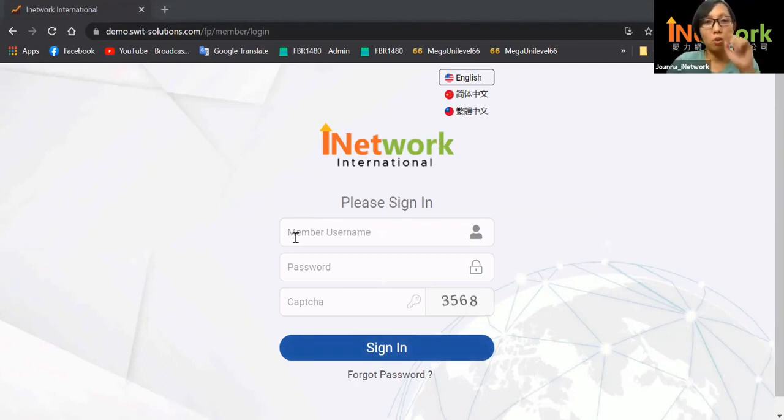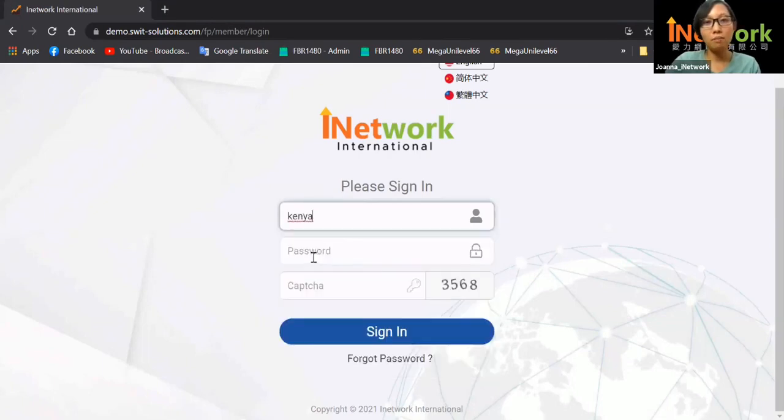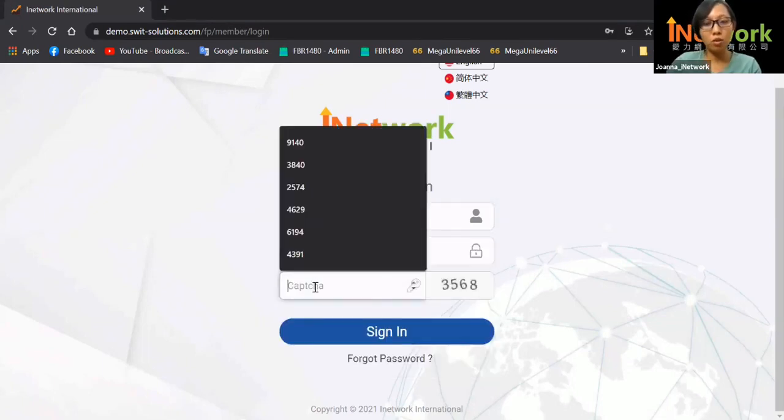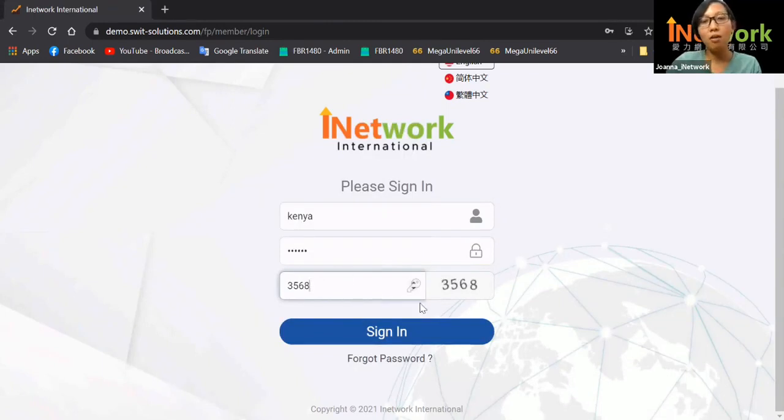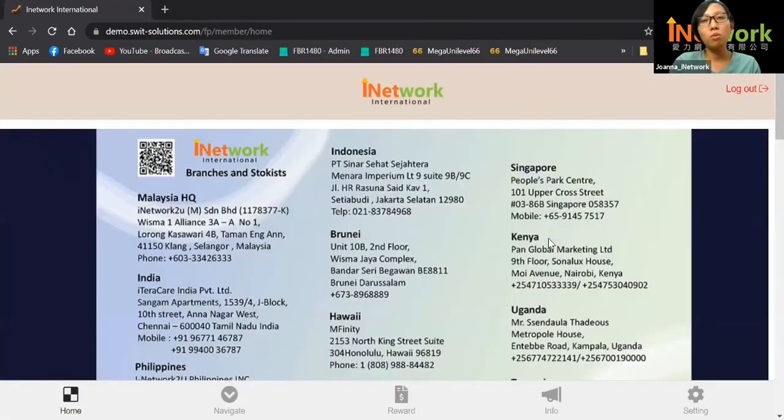It will be the same. So the thing you need to do when you log in is key in your username and your password. And this caption here will vary according to your login. So if I log in now, I just follow this 4-digit code. Let's say I log in with my username and password, and here it shows 3568. I'll just follow as 3568 and click sign in. Okay, so when I sign in here, it will bring me to my homepage.